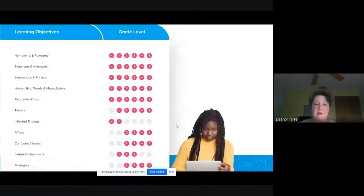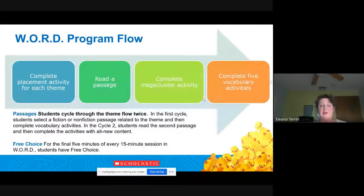This just shows the scope and sequence of the different learning objectives that students will be engaging in throughout their time in Word. And then I wanted to share a little bit about the program flow. So when students begin Word, they start with a little placement activity. It typically begins with a question and then 4 pictures that they'll answer a question about. So it's very visual. Based on those answers, the program gives students a passage that is at an appropriate level based on their understanding of the words previously asked about. Once they complete reading one passage, they'll go through an activity called the mega cluster activity, where they get a chance to sort words into different categories.